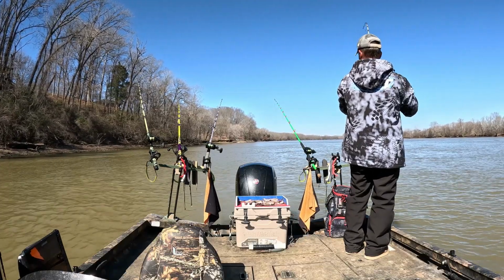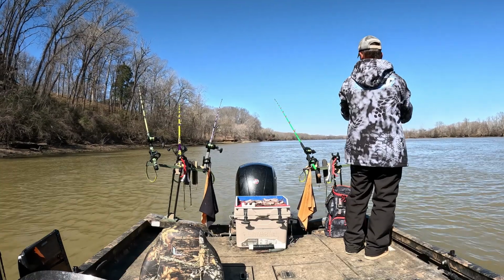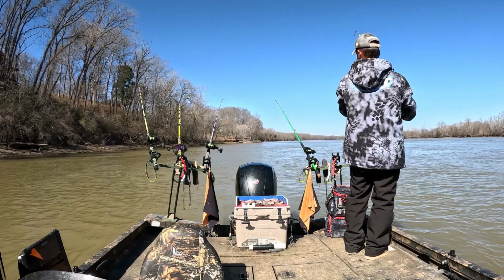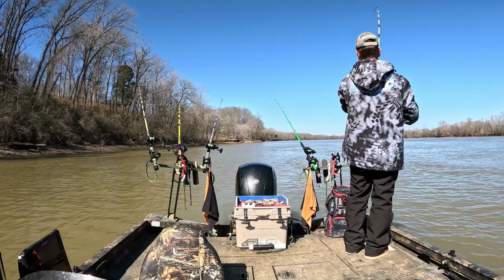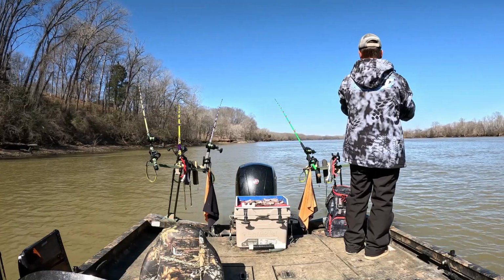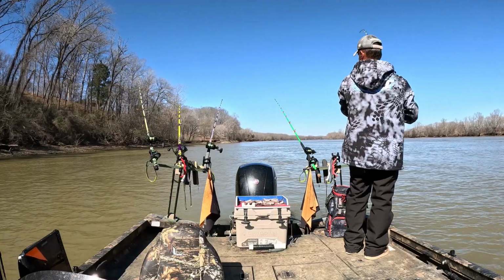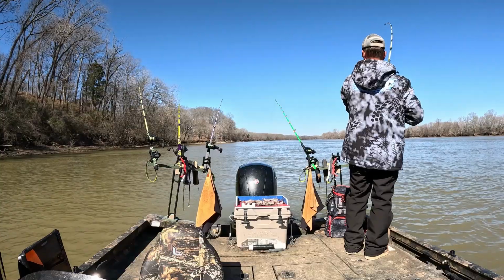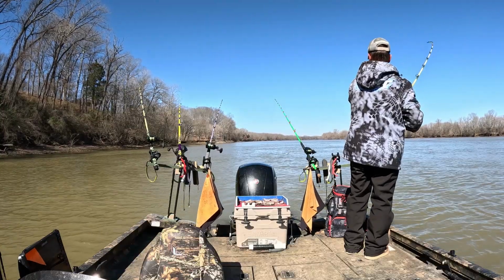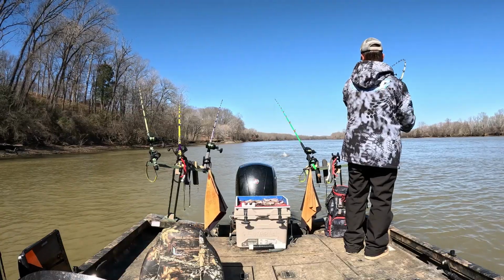Not a big one, but a fish out there on the bottom of the ledge. So I think the ones that are on the bottom of the ledge are just kind of chilling, and the ones that we catch up here are the ones that are actually cruising. But I could have it backwards. But he wanted it though. Got to give him that. Not a big one, but he wanted it.